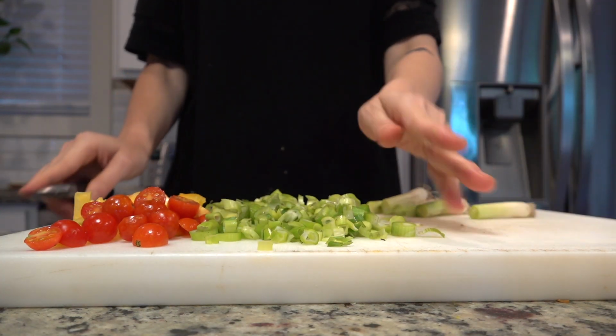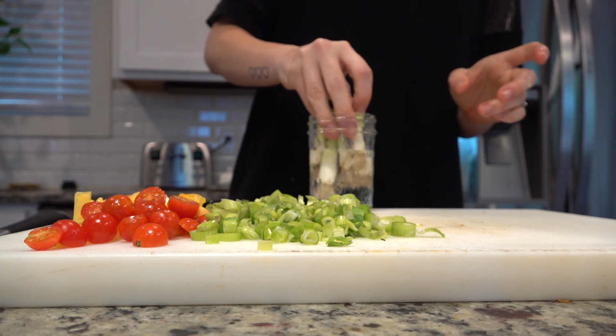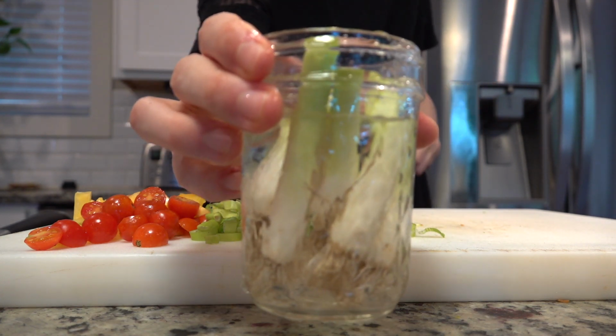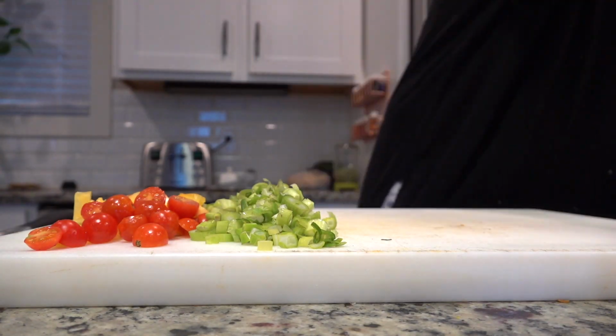And if you haven't noticed this in my videos or heard me talk about it, I tend to keep the ends of my spring onions for a little while under my grow lights because you can regrow these spring onions a few times. They're not just done after one use from the store, and I love that.